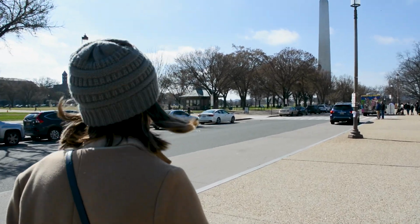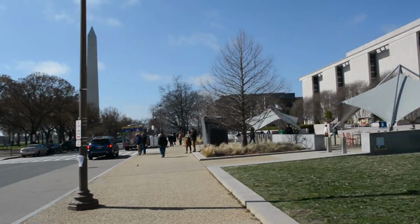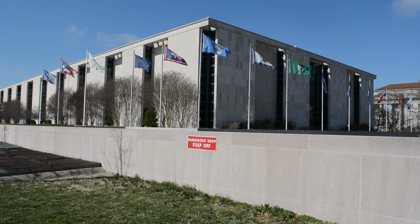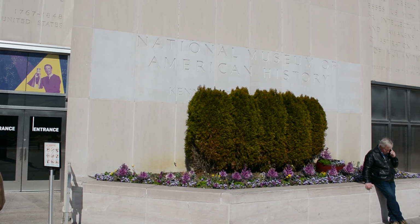So where are we going now, Taylor? The American History Museum, because we couldn't get into the Air and Space just yet. Our next unexpected stop was the American History Museum, where the Star-Spangled Banner is kept.